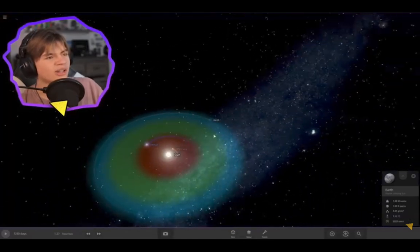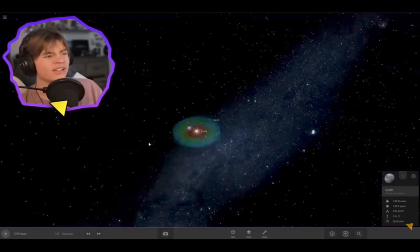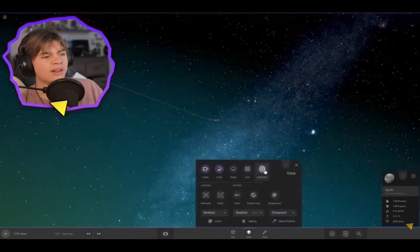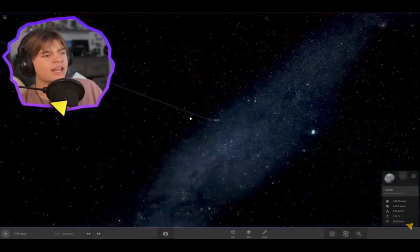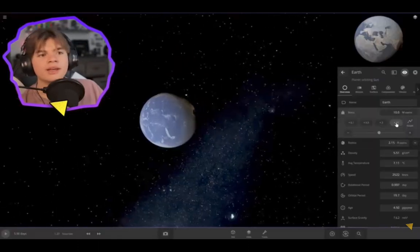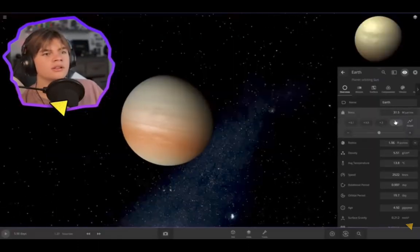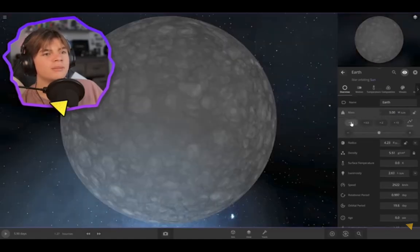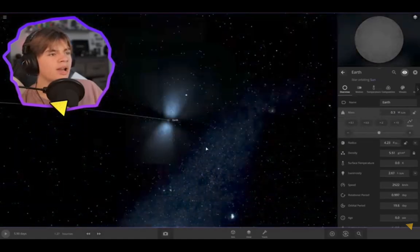So here's the sun, and here's the sun's habitable ring. And because we made Venus so hot, Venus's habitable ring is all the way out here, which is kind of crazy. So while it's paused, we're going to have to make Earth a star. You can see how bright it is, too. Whoa. So let's make it really big, till it turns into a gas giant. And then again, it'll turn into a star. Let's make it a green star. Whoa, I accidentally did that.